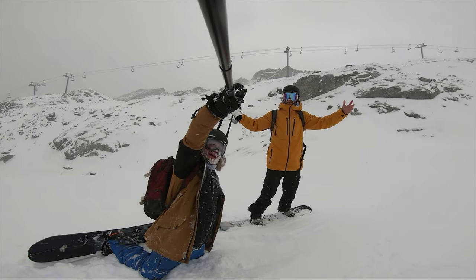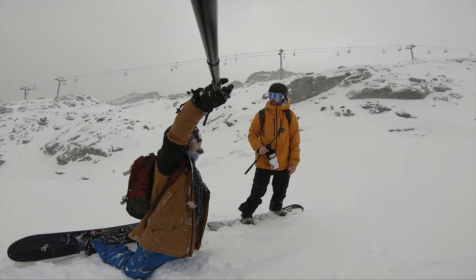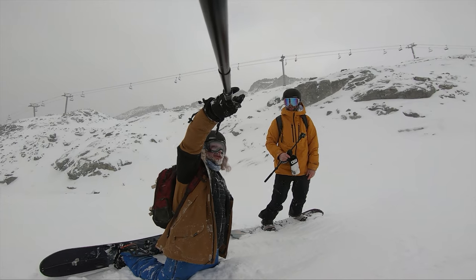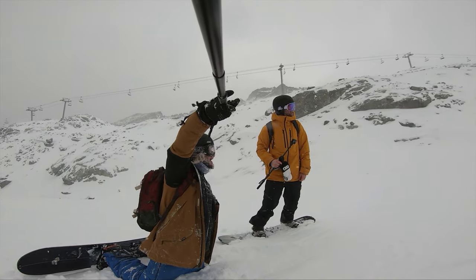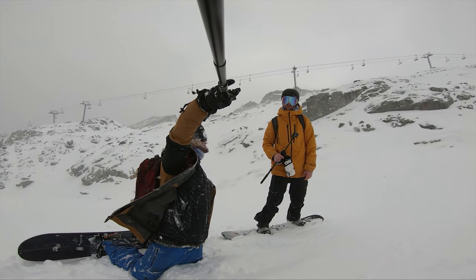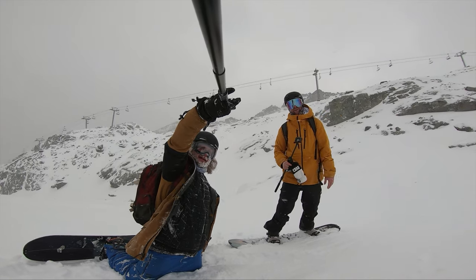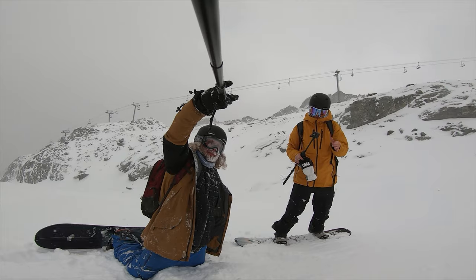Wide open, can make those big, fast, powder carving turns. So that was a blast. I loved it. Pretty tricky as far as the visibility is concerned, though. Everything looks the same. Yeah, the vis is pretty low, so not quite riding at 100, probably taking it down to about 80 just because of that poor visibility. Yeah, staying pretty chill.